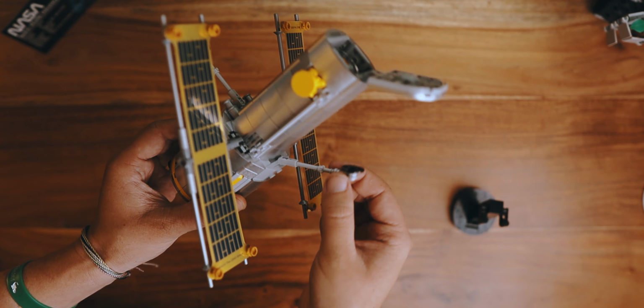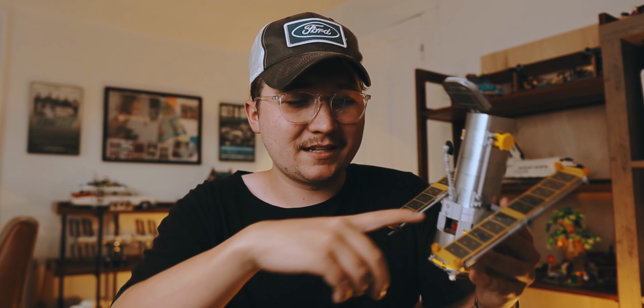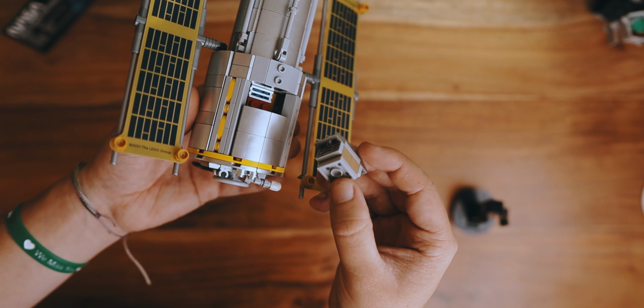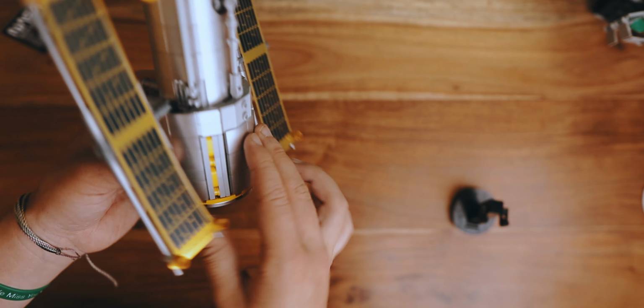Got a couple of satellites for communication, and then back here at the back, there's this little piece that can be removed, and that's the slot for the stand to display it inside of the shuttle, which I'll show you in a minute. But this little piece here has some printed electronics tiles on it, and that's supposed to represent the piece that they actually replaced on the Hubble years and years ago. So I think that's a nice little touch.